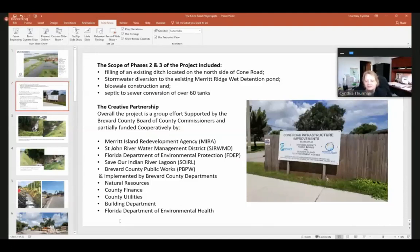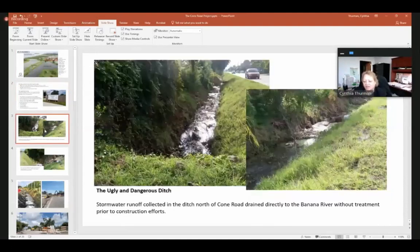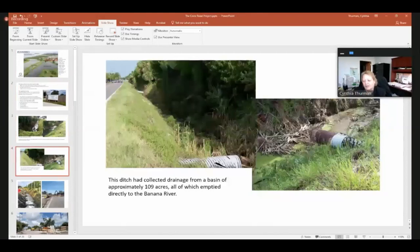So here's a picture of the ugly and dangerous ditch along the north side of Cone Road. This is what it looked like in 2012 with the ugly outfall pipes just kind of hanging in the air. The slope that came right off the road right-of-way was about 12 to 15 feet, very dangerous. This ditch captured about 109 acres of stormwater, which was both residential and commercial runoff.